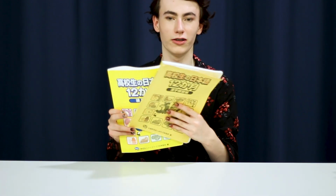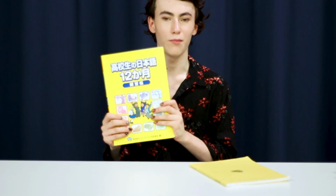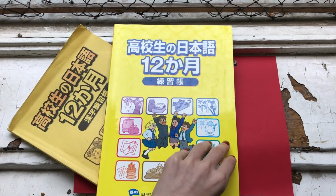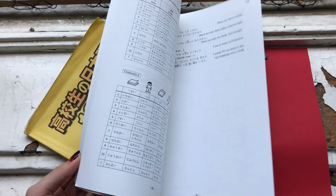First things first, I'm going to show you the first books I ever used, which were these books from AFS. AFS is the exchange student organization I went to Japan with, and they have their own textbooks which I got. There's two of them. There's the one for kanji and the one for regular grammar, and it's built for 12 months, so it's Kokosei no Nihongo, Juni Kagetsu, Japanese high schoolers Japanese, 12 months, and it has a chapter a month with different lessons, and I found this to be really useful.